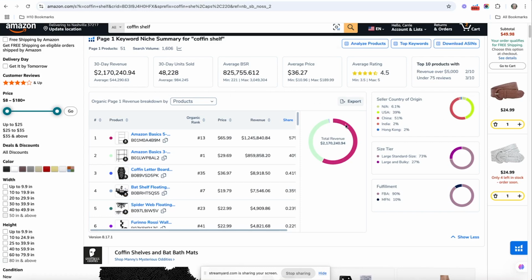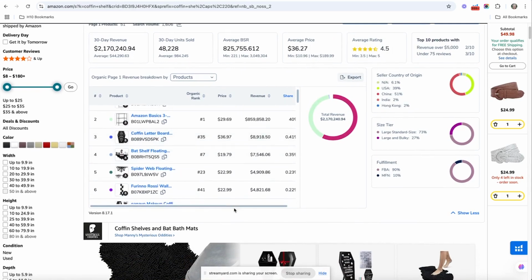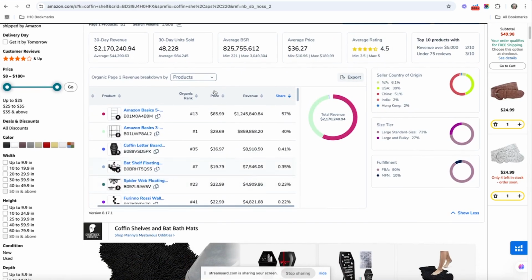So there's a lot of things you can see from this, but you can see the size tier, fulfillment, all kinds of great information. You can scroll over to see, and you can see different views right here. So if you want to play around with that, this is just a load of information. You don't even have to pull the extension to get this information and get these quick glances of info if you would like it.